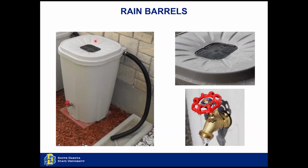But the big components are, you want to have enough water capture that you're able to use it for your uses, and you're able to reduce that amount of water going downstream. You want to have some type of cover with a screen to keep out those large debris, as well as prevent mosquitoes from breeding. And then you need some type of faucet mechanism that's high enough off the ground that you're able to get some type of watering can underneath it.